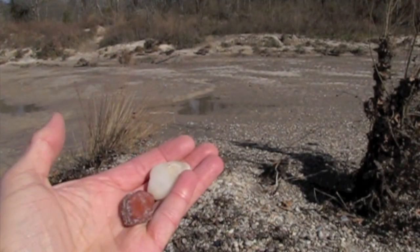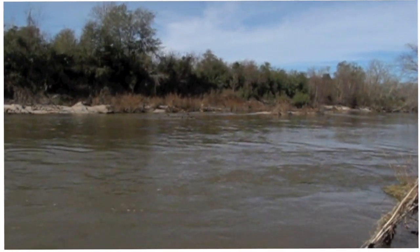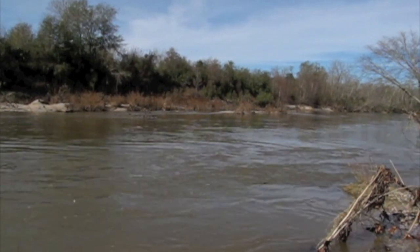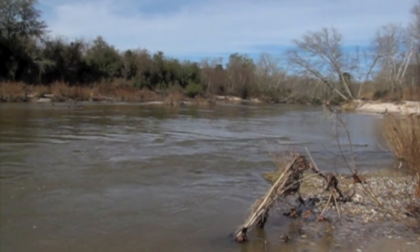In addition to the wood, there's also white quartz and red jasper. The river changes with the seasons. It's really beautiful in the spring and the summer and the fall. Let's see a few pictures.